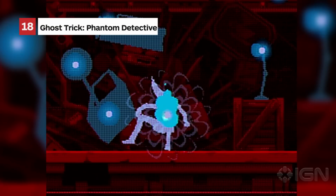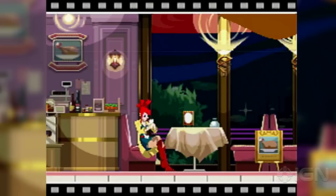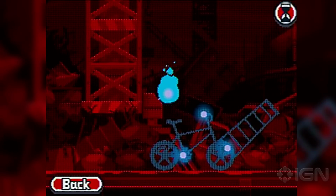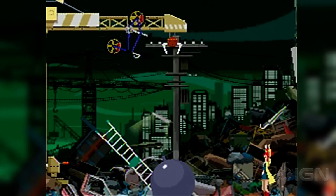Ghost Trick is a stylish, smart, and mind-boggling adventure game that places you in the role of a ghost trying to solve his own recent murder. By going back a few moments in time and inhabiting elements of the environment, you're able to engage in a bit of healthy trial and error in the hopes of changing the course of history. This is a smart and unique adventure.